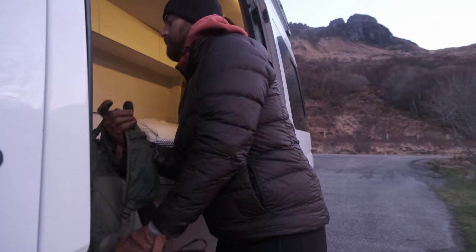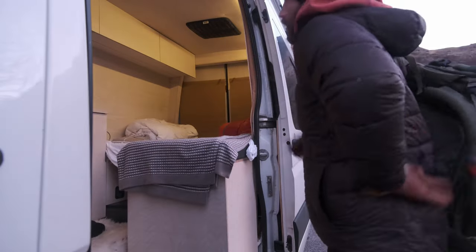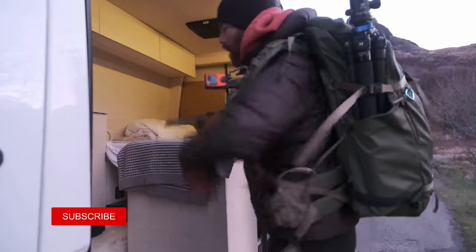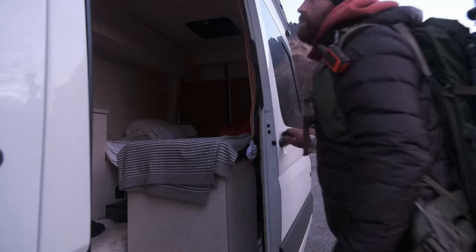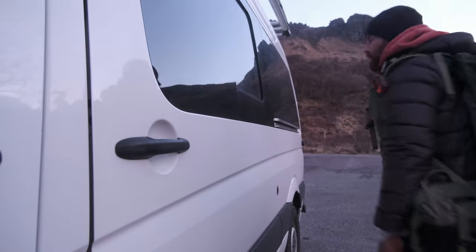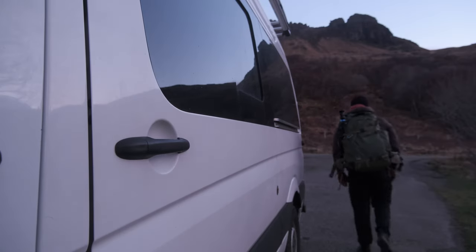A cold, frosty morning in the far northwest of Scotland. Today, I would explore, for my first time, what many consider to be the finest hill in the UK.